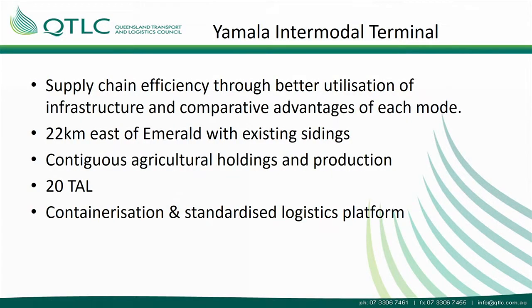Quickly looking at the YAMLA Intermodal Terminal, the principle underlying YAMLA is supply chain efficiency through better utilisation of infrastructure and maximising the comparative advantages of each mode. YAMLA is located outside of Emerald. Basically, it's being set up as an intermodal terminal to facilitate fuel into the Galilee Basin. About 268 B-doubles leave Mackay each day to take fuel out into the Galilee. It's best suited to go onto rail with an interchange at YAMLA and then go out on road.